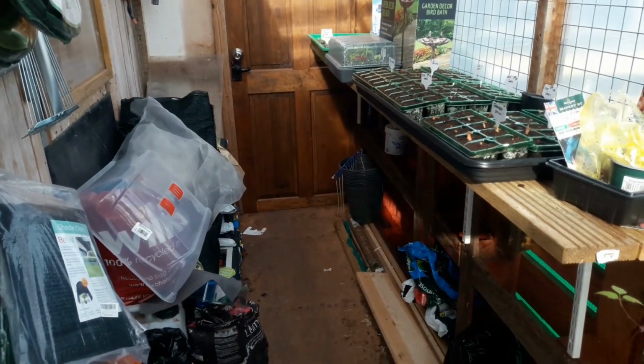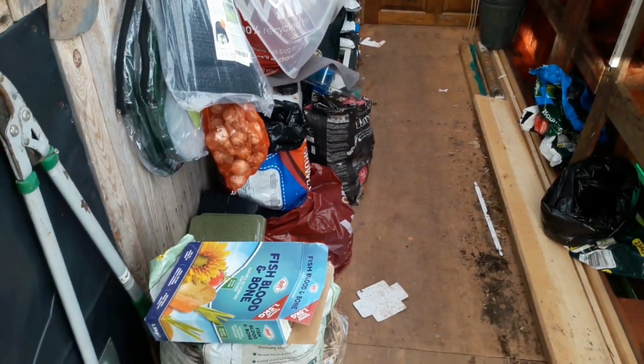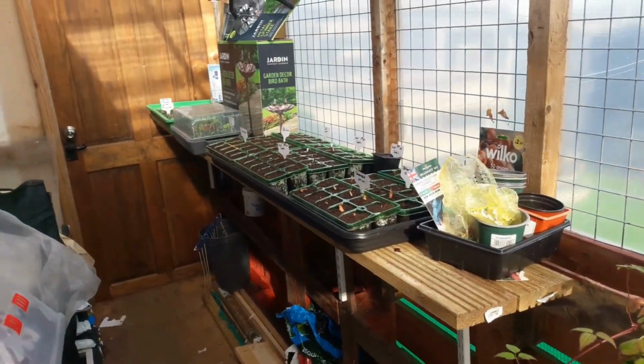As you can see, we're getting just a little bit overrun in here. I'm not too bothered about this side because it's mainly compost and a few bits and pieces, but we've no room left on the shelves.